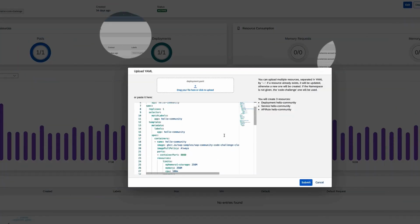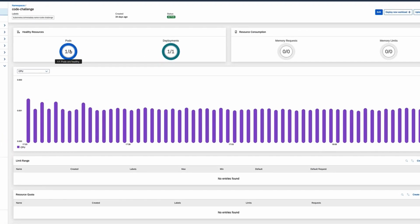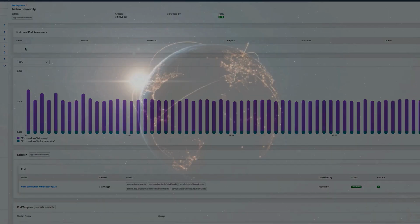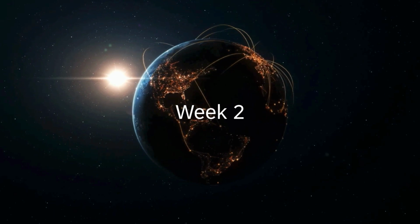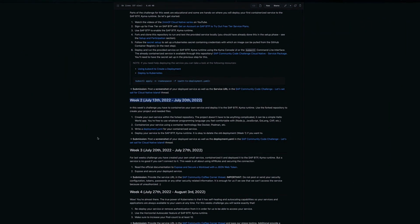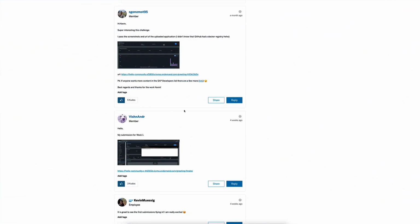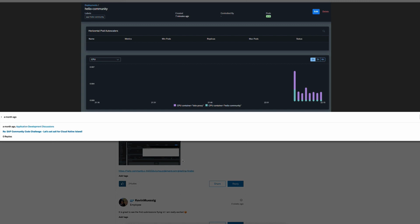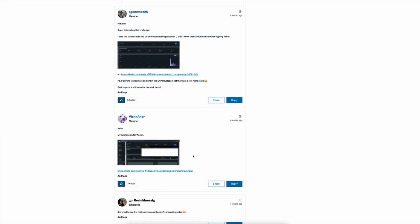Now having the prepackaged application up and running on my Kyma cluster, we can head into the week 2 challenge. In week 2, the challengers should create their own service in a programming language of their choice. It can be Golang, Node.js, JavaScript, or any other language they prefer. It didn't need to be anything fancy because I wanted them to focus on writing up the deployment YAML and containerize their service on their own.